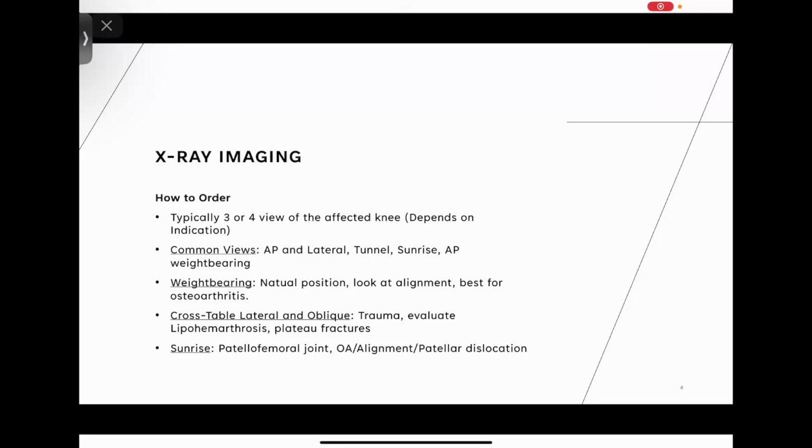Particularly as we go through ski season, we see a ton of those, and they're often really hard to see if we don't get the right imaging. And then a sunrise view, which looks at the patellofemoral joint. We can look for osteoarthritis there and potential manifestations of patellar dislocation or subluxation.